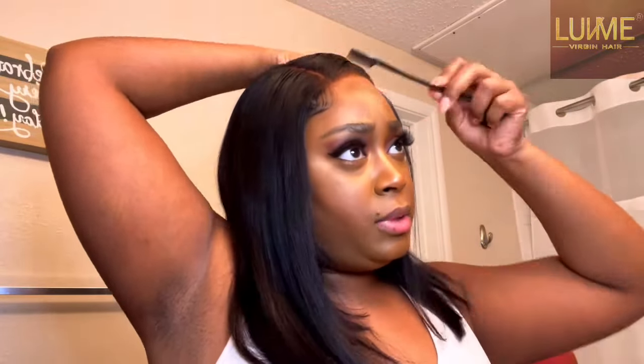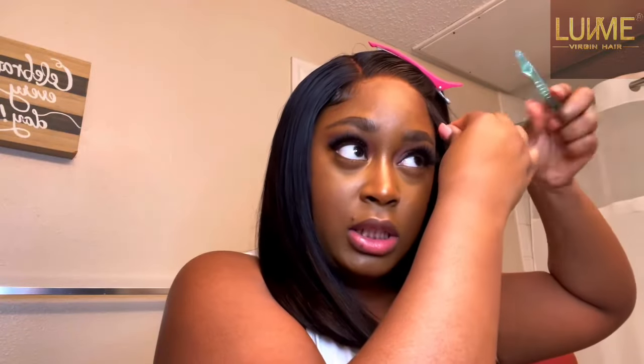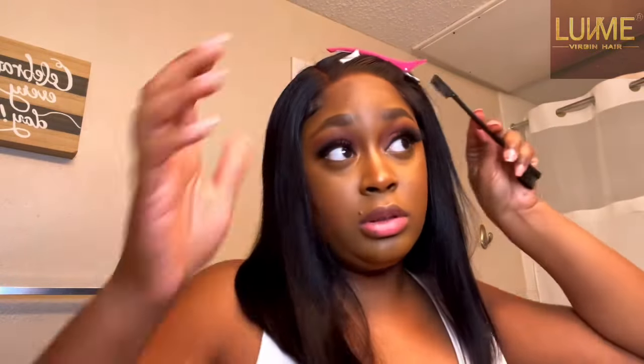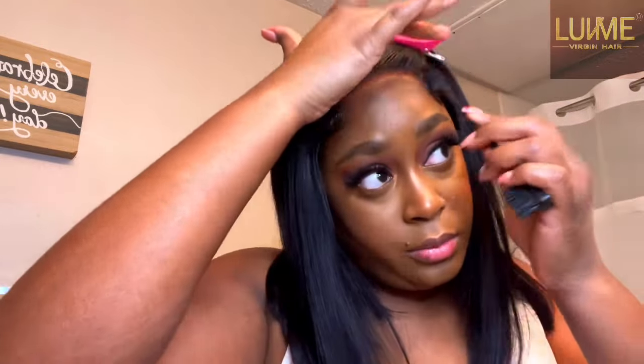Okay, so let me show you how I did. Let me show you what I did. It's giving Scalpiano. This baby hair really don't matter, but this is the same little tool I used to cut off the lace. So I just put some foam on my hair. I got this from Luvme. It comes in the packet. This is the best edge brush on the market. And I know they're too long, so I just go and just cut. There you go. Baby, look at the luster on that hair.